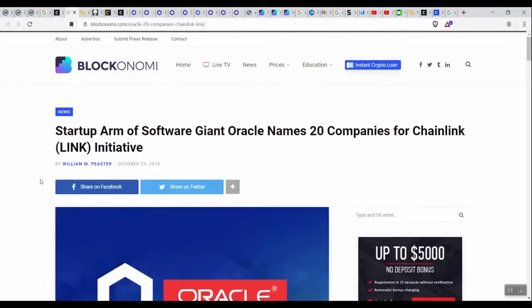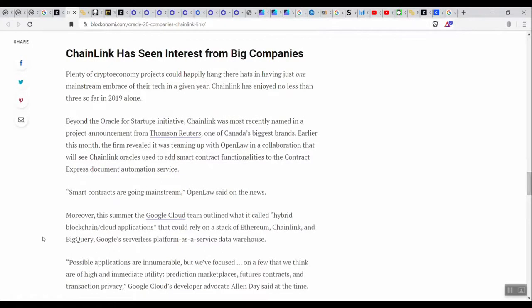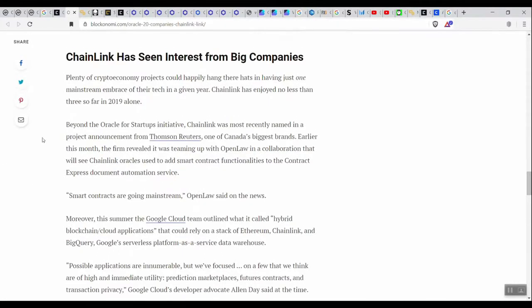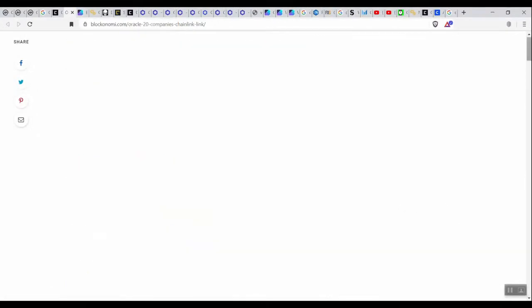Blockonomy has this piece from late October last year. It says the startup arm of software giant Oracle names 20 companies for the ChainLink initiative. I want to scroll down and show you some more info about big companies getting involved. It says beyond the Oracle for Startups initiative, ChainLink was most recently named in a project announcement from Thomson Reuters, one of Canada's biggest brands. And then it speaks about the Google Cloud team, outlining what it calls hybrid blockchain cloud applications. And there's a link to another Blockonomy piece which elaborates on that if you're interested. So there's a lot of positive energy there.